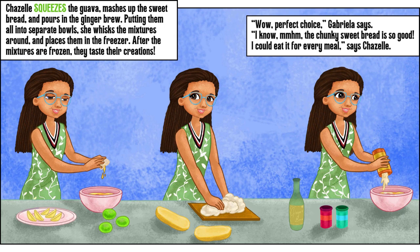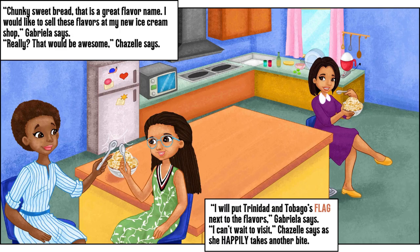After the mixtures are frozen, they taste their creations. Wow, perfect choice, Gabriella says. I know. The chunky sweetbread is so good. I could eat it for every meal, says Chazelle. Chunky sweetbread. That is a great flavor name.